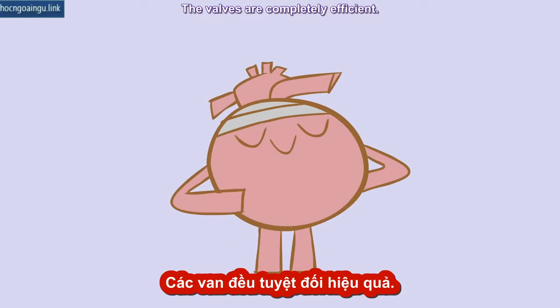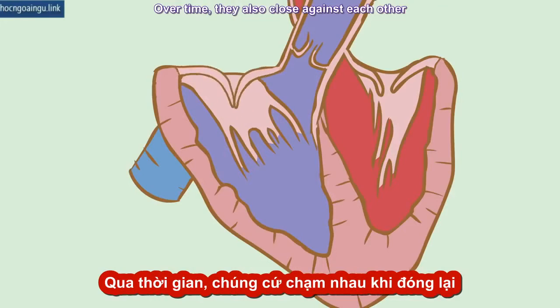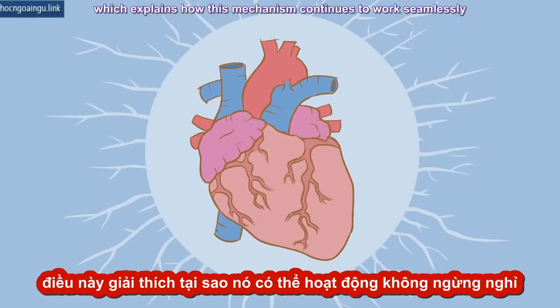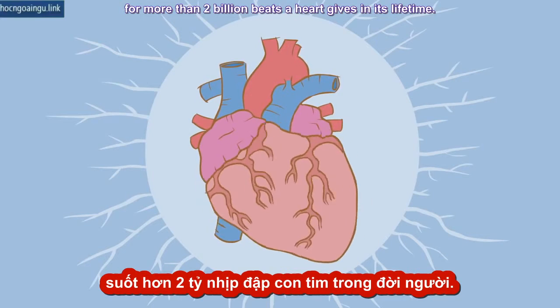The valves are completely efficient. You'll notice they don't leak at all when the ventricles are squeezed. Over time, they also close against each other with very little wear and tear, which explains how this mechanism continues to work seamlessly for more than 2 billion beats a heart gives in its lifetime.